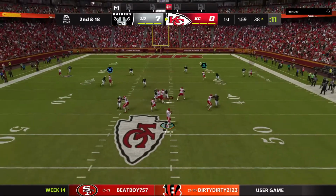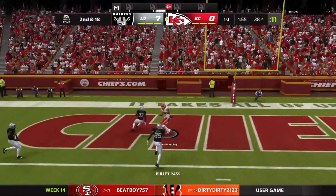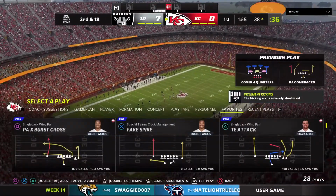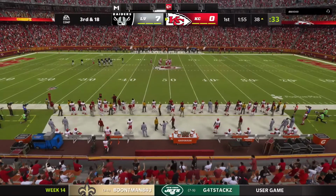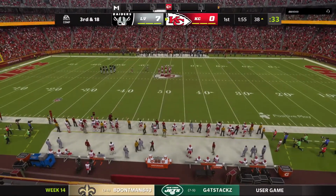Another try after the first down sack. Mahomes is going to fire one deep over the middle. And he bats it away, and it falls down incomplete. One thing that you're going to see from this offense is that they love the matchup with their wide receivers against this secondary. That one wasn't successful, but don't expect them to back away from attacking all game long.